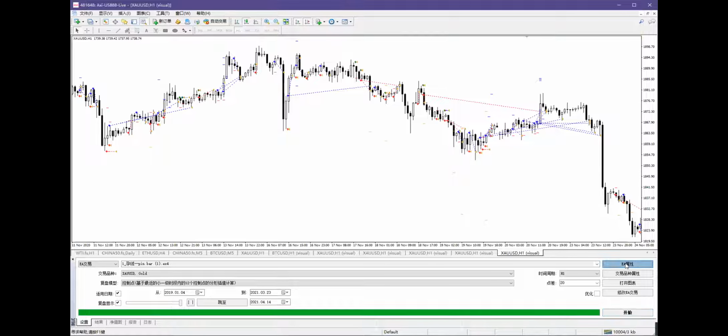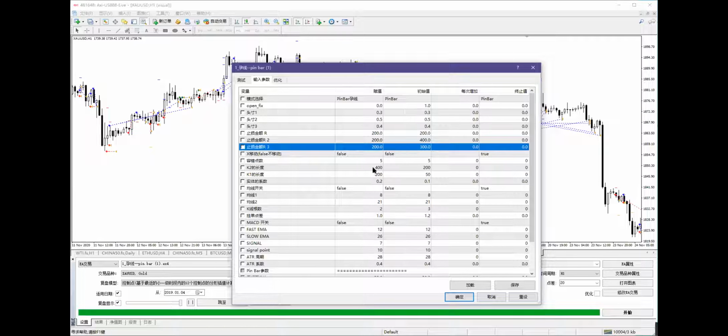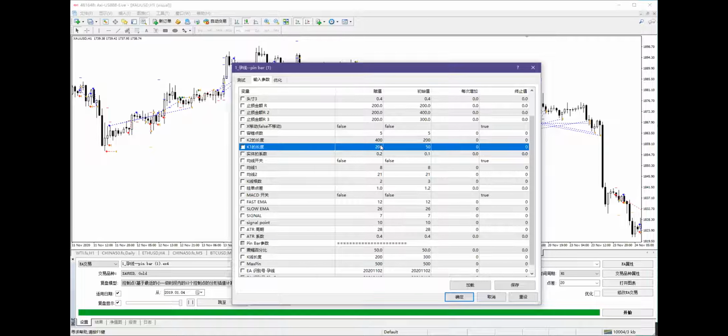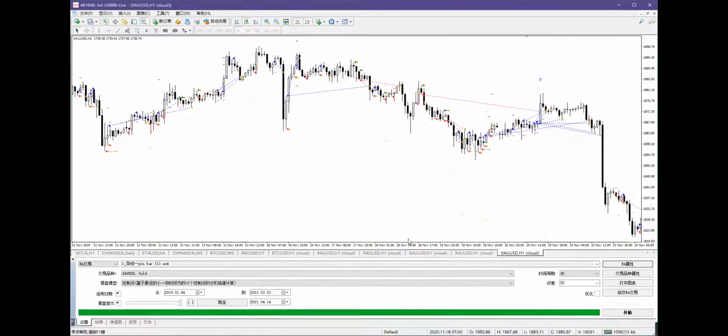Here I'm going to use both the pin bar and inside bar modes, which in Chinese we call 运线. I'm going to use a risk amount: every trade, the max risk will be $200. I'll choose the inside bar's mother bar at $4 for gold, $2 for the inside bar minimum length. Then I choose the pin bar percentage at 50%, with a minimum length of $2 and a maximum of $5.